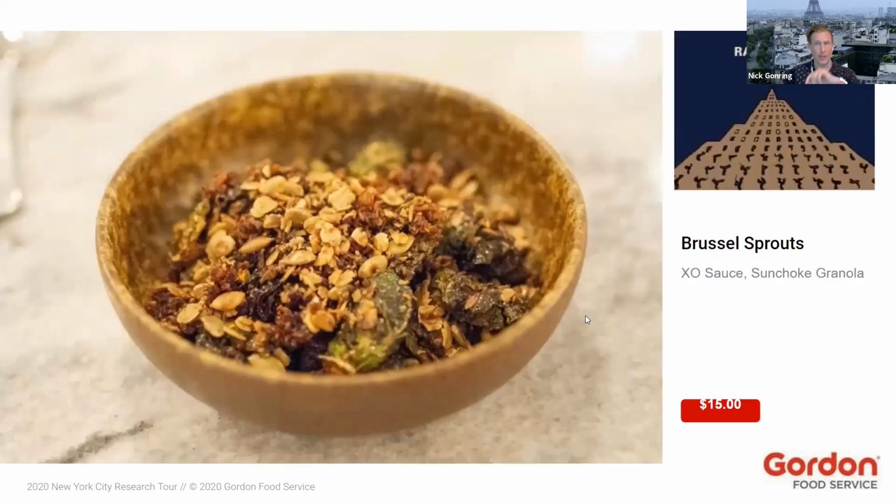And the last example here is from Racine's in New York City. This is their dish of roasted Brussels sprouts. I love this dish. For one, texturally, they're adding this sunchoke granola that is just amazing. But the condiment here, again, another kind of pantry item, is XO sauce. And if you're not familiar with that, that is a Chinese staple that's built on basically small bits of dried cured hams again, and then little pieces of freeze-dried shrimp and freeze-dried scallops, really small pieces of that, in this kind of fermented chili paste.